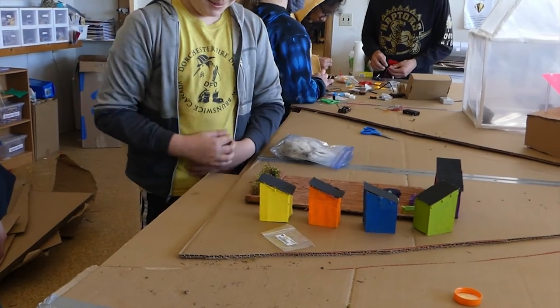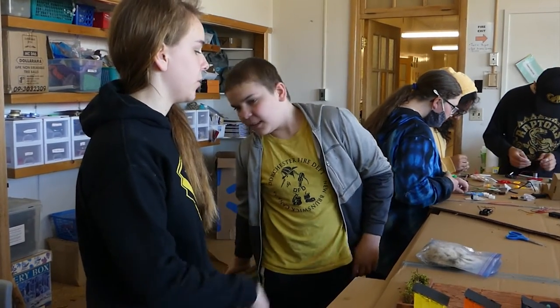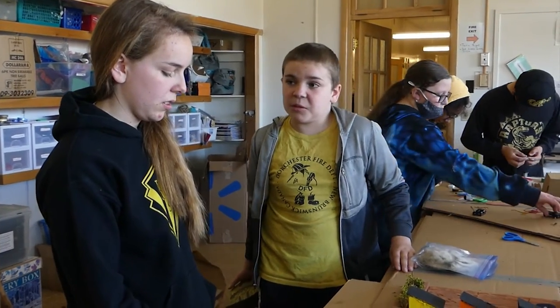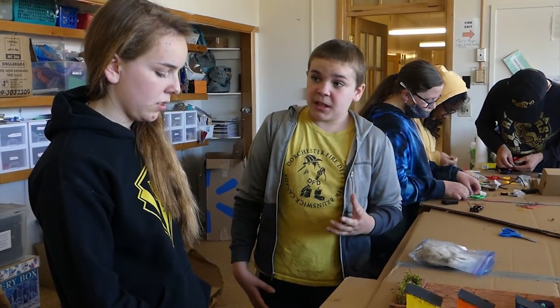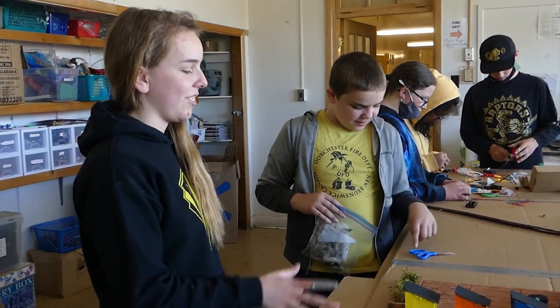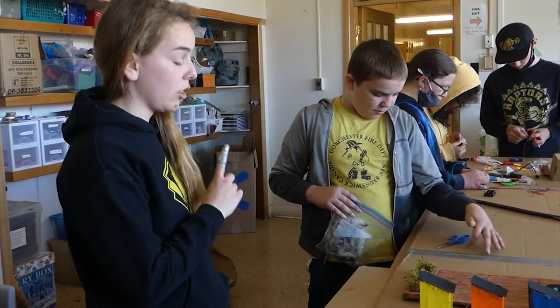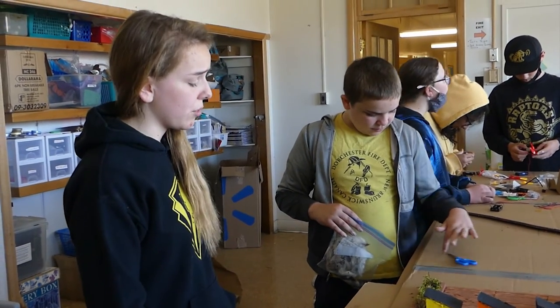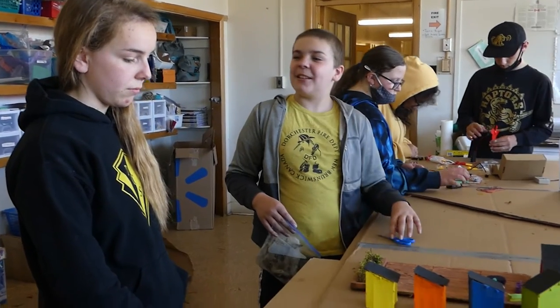Why is it important that you use sheep's wool for insulation? Well, actually, in the future, I might use it inside actual homeless shelters that I'm gonna build someday. Genius idea. It's a great idea for insulation. For the future, because wool is actually pretty warm, and a lot of sheep have it. I just had to buy a lot of sheep.